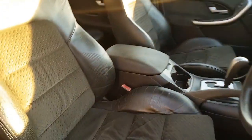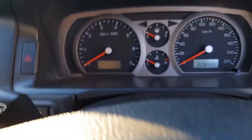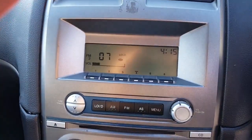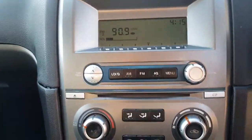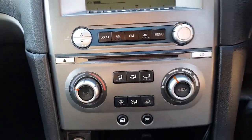It is an August 06 model. Does have the leather seats all the way through it. It's got the XR6 seats in it, which is pretty cool. 228. And got the boom and sound system in the back. I'll show you when you come in, when I go around the back. But there's the radio and all that sort of stuff. That's all working exactly like it should.